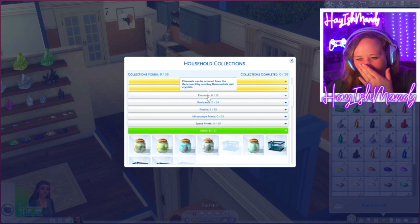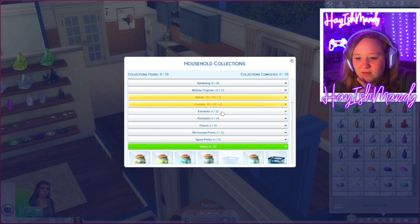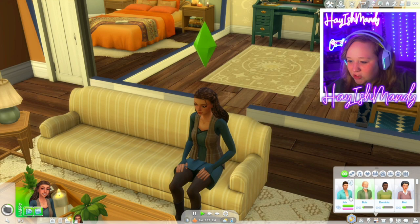Let's see. Gardening. I want to find one more. I have one more My Sims trophy to find. I want to find him today too if I could. Most importantly, I just want to finish this aliens collection. I want the last 2 live aliens to complete my missing section here. Off to the jungle we go. That's what I'm wondering. Do I need to do the jungle?